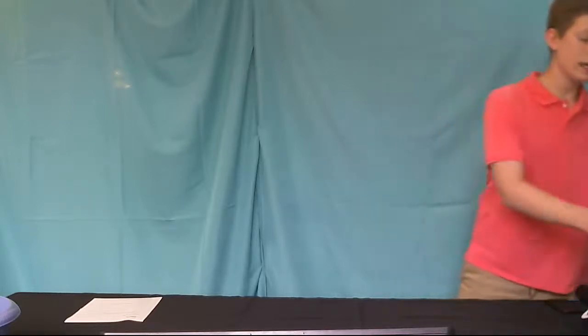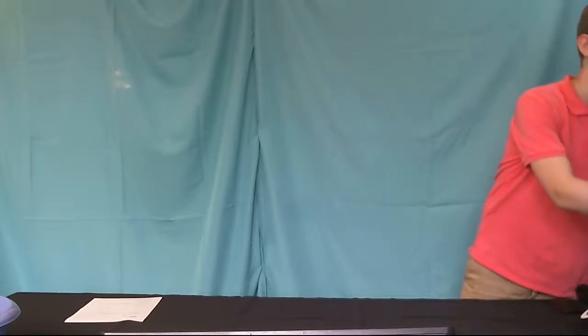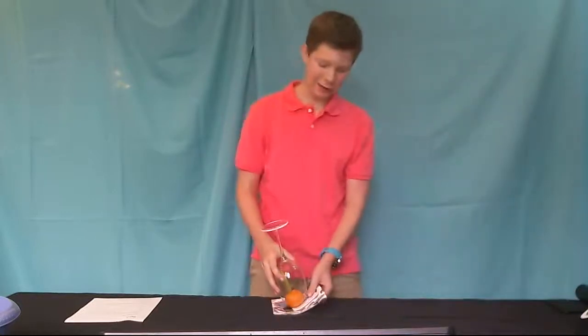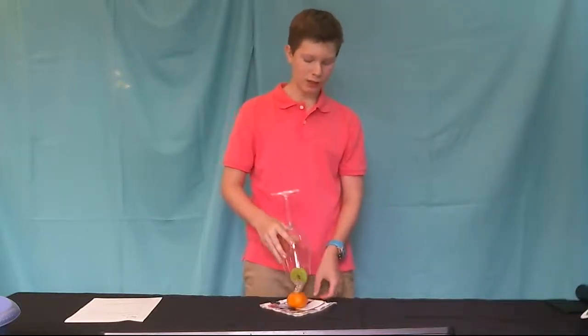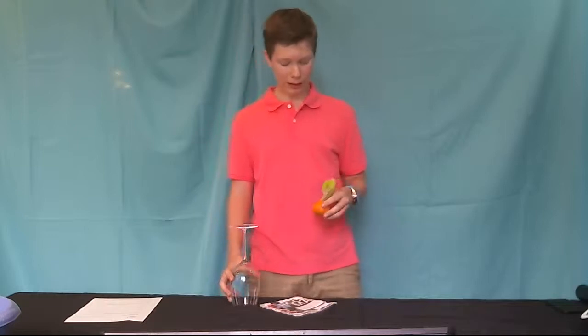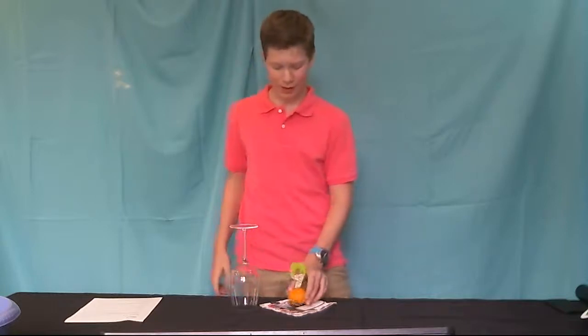Okay, so the next experiment I am going to do. Oh gosh, stuff is falling. Once again, like yesterday, I have my nifty little candle, but I put it in a different piece of fruit today. Now it is an orange. They didn't have any candles at Target besides this one. So, woo! It's my 9th birthday.